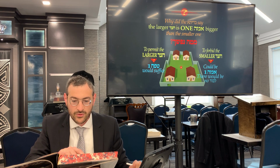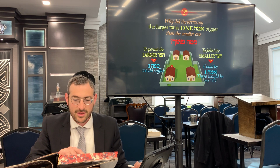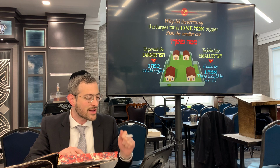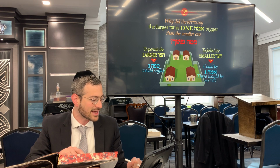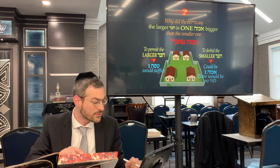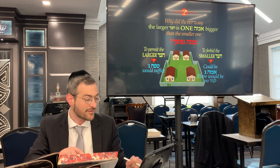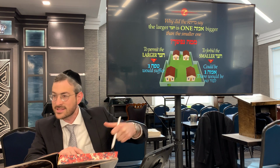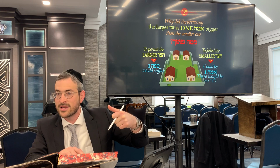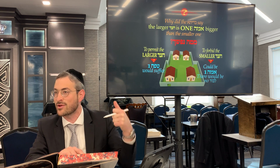The bigger one would not be permitted because if you had 4 and 2, then if you're saying that Rebbe's like Rav Yosef, the bigger one itself needs a lechi, needs an opening, and it's only going to be valid if the pasin are 3 tvachim. If you would have 4 and 2, the larger one itself wouldn't be valid because you're like Rebbe, who says that every chatzar needs 2 pasin. And not only that, Rebbe holds like Rabbi Yosef that holds that every pas has to be 3 tvachim.